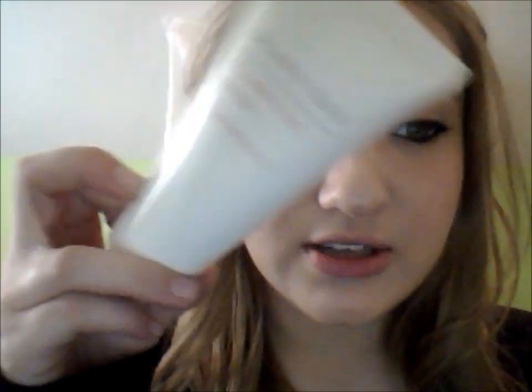After I use this, I do not put any toner on or any moisturizer. I usually do it before I go to bed. That way, I can just let my skin breathe overnight and relax, and it just feels great afterwards. So that's my favorite mask.